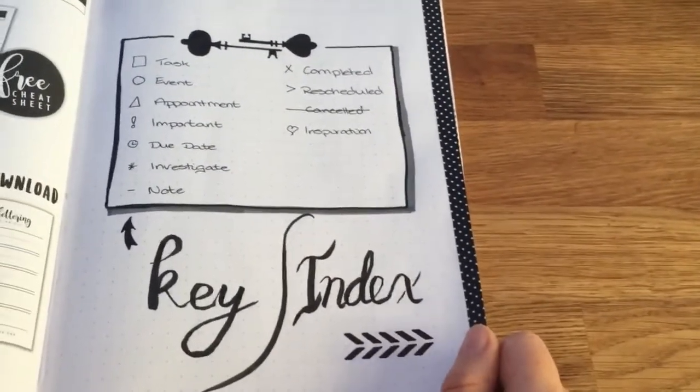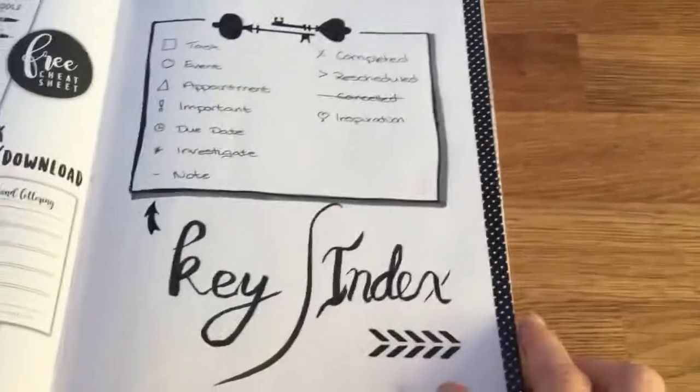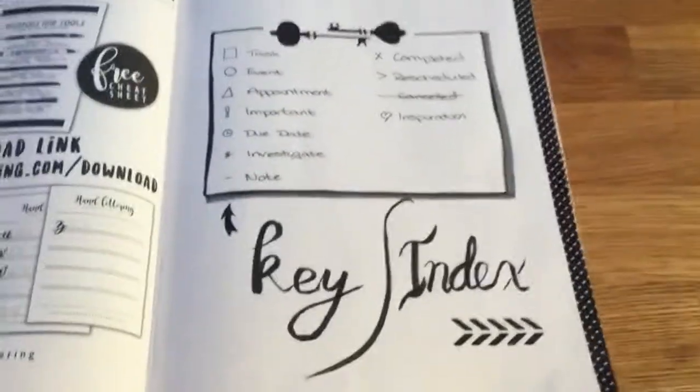And Sophie has a squeaky ball in the background, so I apologise for that. It sounds like she's trying to destroy the ball, but hopefully that won't put you off too much from this video.